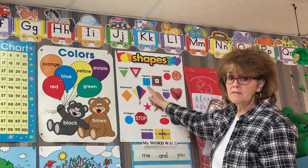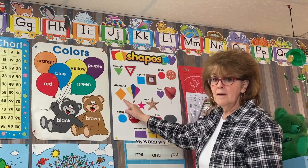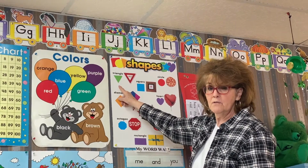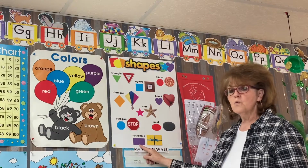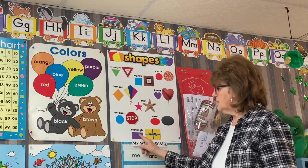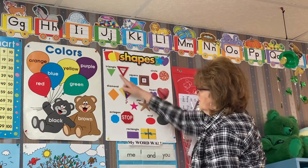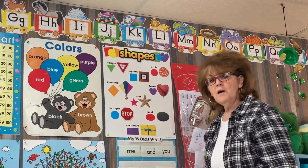What's this one? We have a lot of these in the world, squares. And this one? A diamond, you know that. What's this one? A triangle? Those are hard to remember. A triangle. And this one? Rectangle, like a door or a table. So these are kind of tricky. Rectangle, triangle. Hey, I hope you helped me.